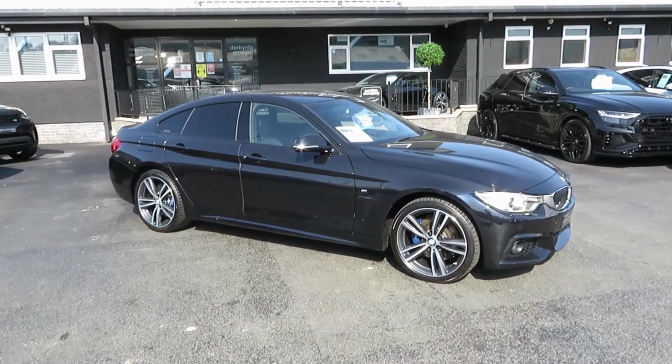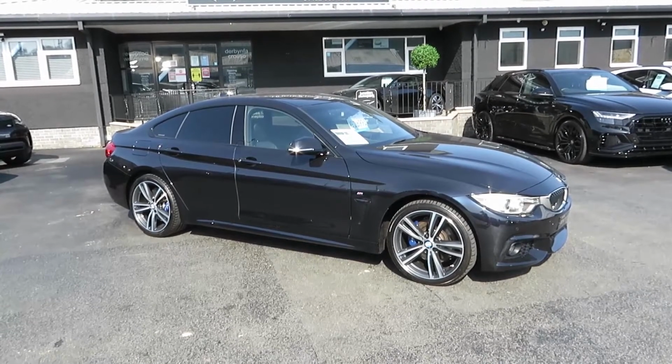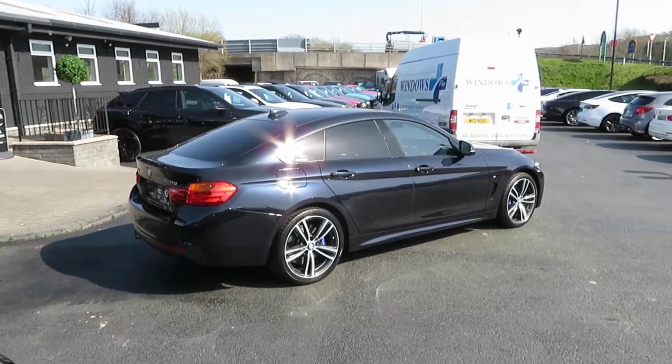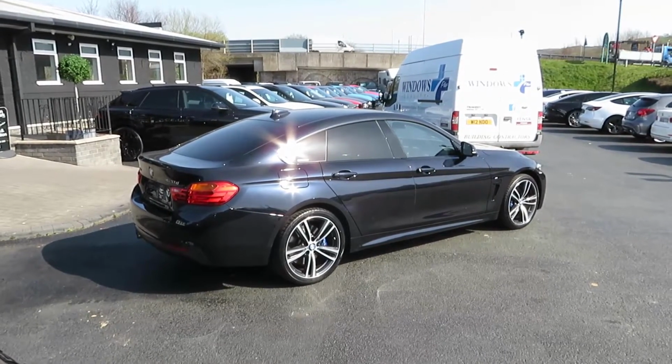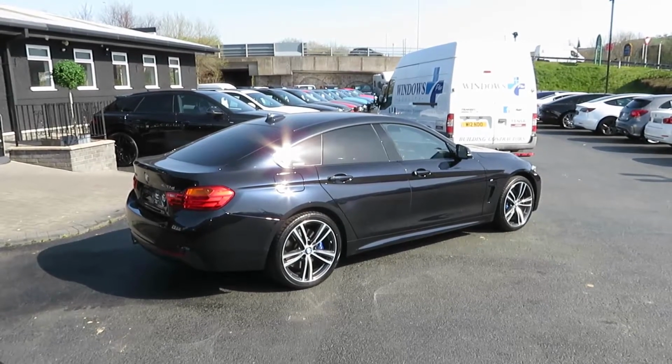Today, let's take a look at this 2016 BMW 420d Gran Coupe xDrive M Sport. And this is going to be a full, in-depth tour of the 4 Series Gran Coupe. We'll start it up, show the engine, as well as show you the features on the interior as well as exterior.